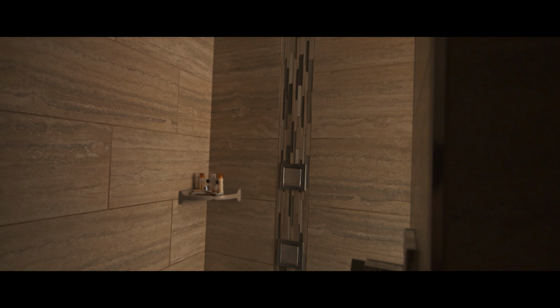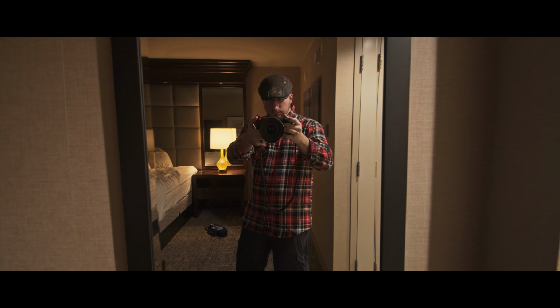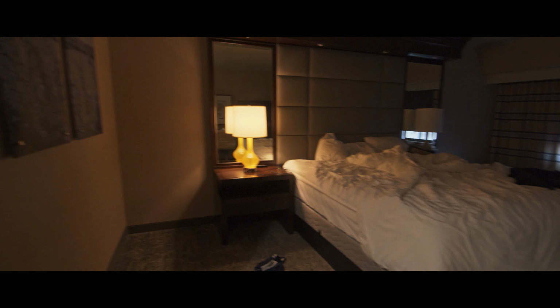Welcome back. We are currently staying for a few nights north of Bellingham at a casino. Certainly some of the nicest accommodations that I'd ever slept in.